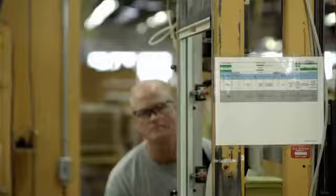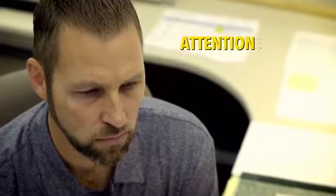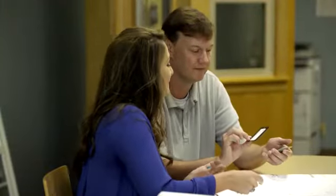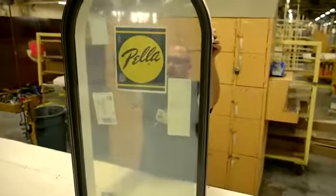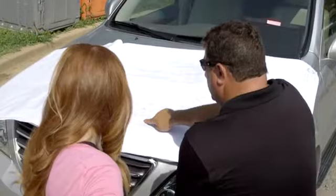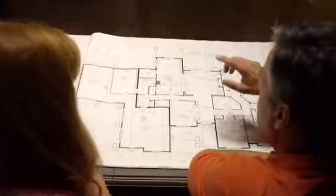The legacy and innovation. The ingenuity and attention to detail. The quality this brand is known for. All it takes is a connection. People seem to get Pella, no matter where they live. Pella, a town, a renowned brand, an undeniable spirit and way of doing things. We'd be honored to meet you, learn how we can support your business, and work with you so that you too can experience firsthand the Pella difference.